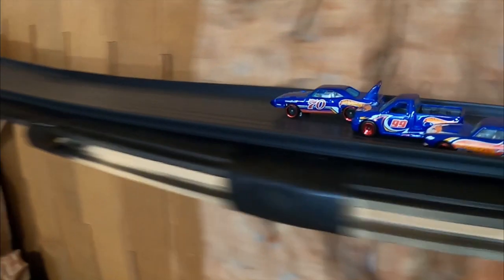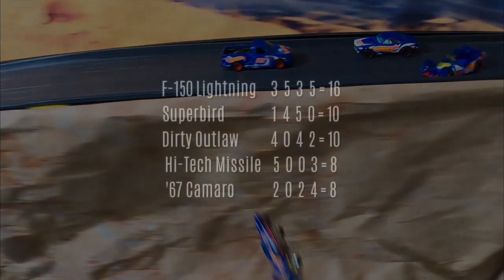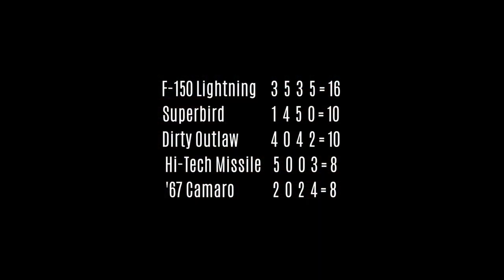Well, that was a rough one, especially on number 70, that Superbird. Let's pick it up coming out of that first turn. He just seems to exit the race rather abruptly, allowing a free ride to first place for that F-150 pickup. Not only in this race, but in the overall event, he's destined to win. We've got a couple of ties, so let's see how it all shakes out in this 5th race.